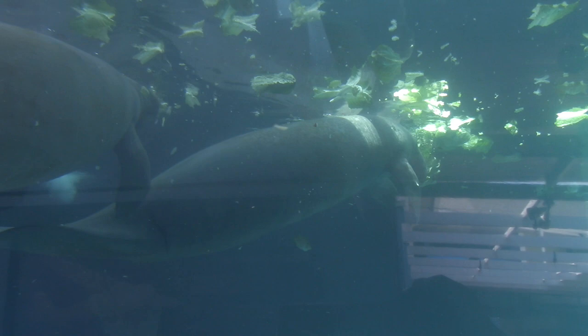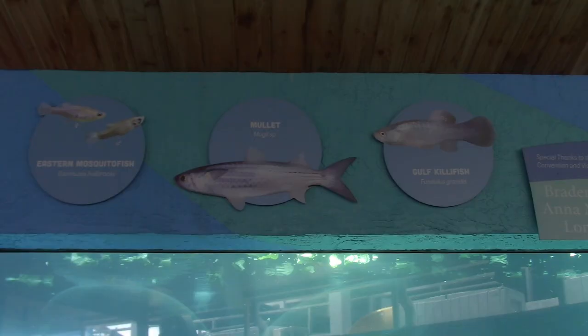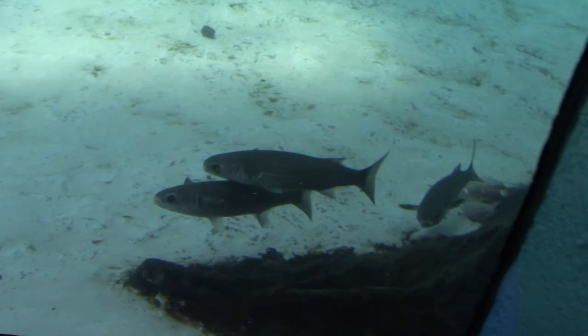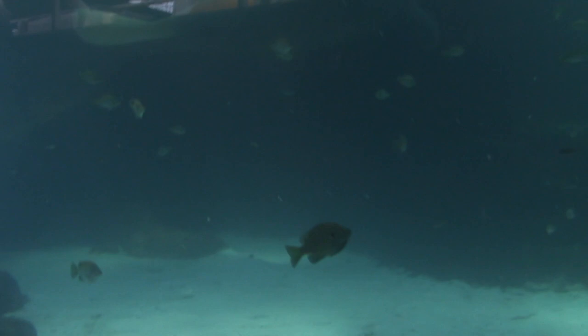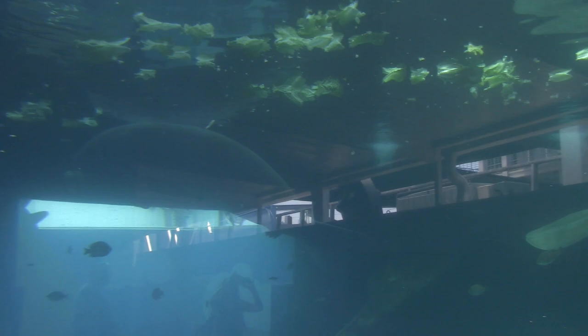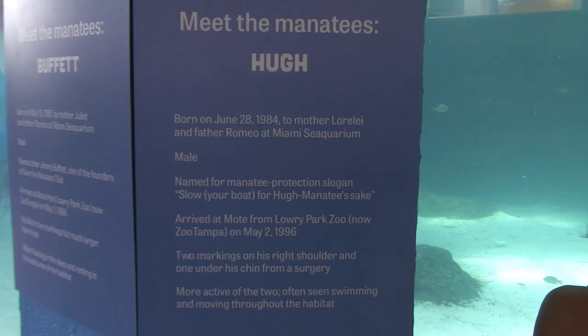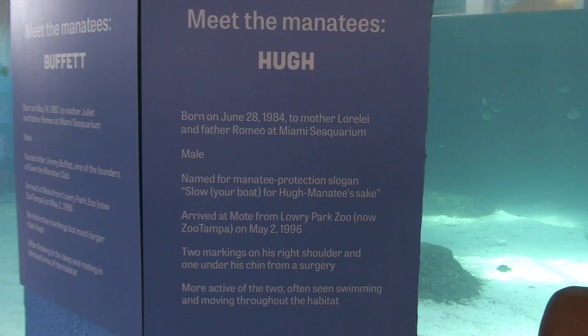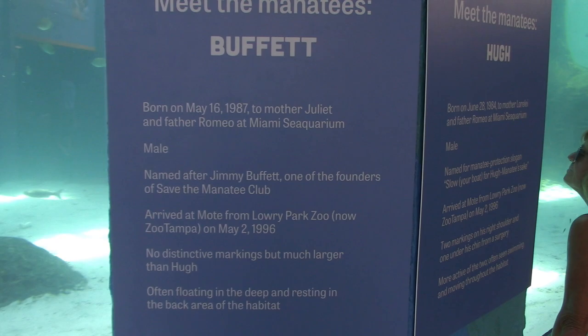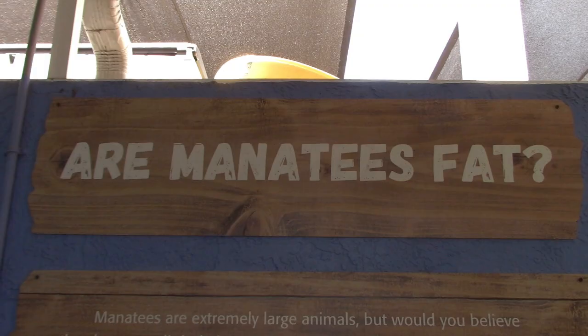Which one's the daddy? I think the one behind. But the manatees, you got some eastern mosquitofish, some mullet, and Gulf cuttlefish. Oh, the different fish in there. So out of two manatees, we got Q and Buffett. They say our manatee's fat.